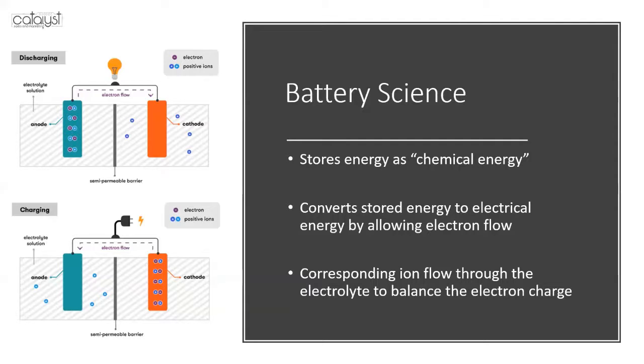Now, the electron flow through the wire also needs to be balanced by a corresponding movement of ions. And so this is where the electrolyte solution comes in, and why our pal Alessandro Volta had that wet cloth soaked in brine. So the electrolyte: sodium, potassium, lithium ions such as that can be used as the electrolyte solution in a battery. And then in charging, the opposite movement of electrons takes place, but this needs to be done by the introduction of a forced electric current to reverse that electron flow and recharge the battery.